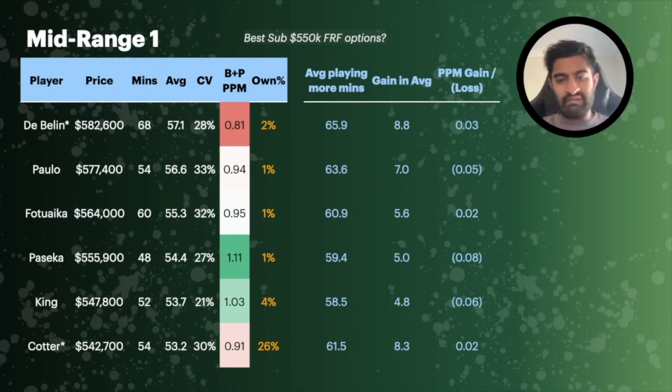I've got more of a gut feeling about Cotter, as in, he's such a quality player. We know he can play big minutes. He played 80 minutes at State of Origin in his bloody debut. I know that as a New South Wales fan, I really didn't like the fact that he was so good for them. But he can play those big minutes, and generally his PPM doesn't really go down that much. He's just got that work rate.